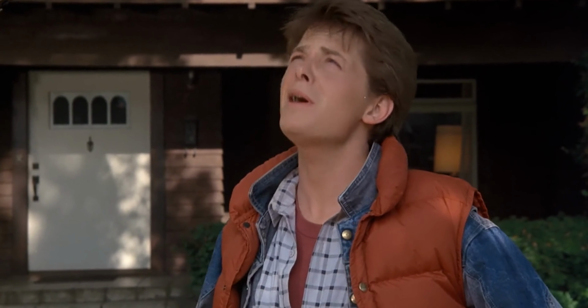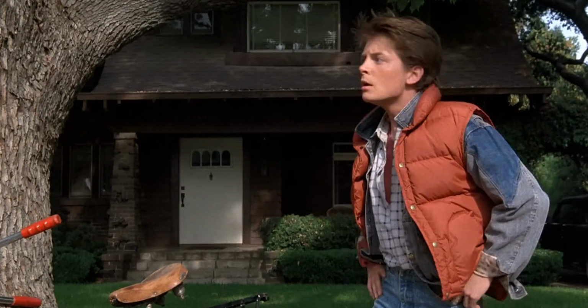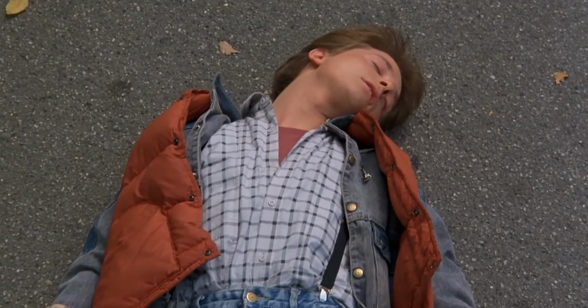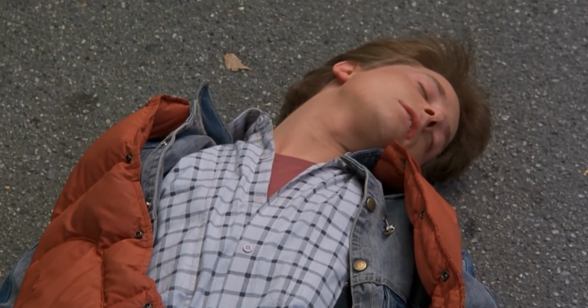He's a peeping Tom. Dad! Come on out here, help me take him in the house. Mom? Is that you?